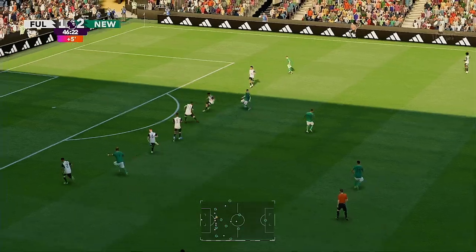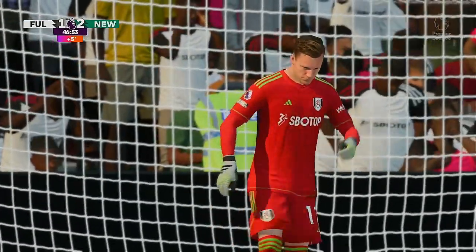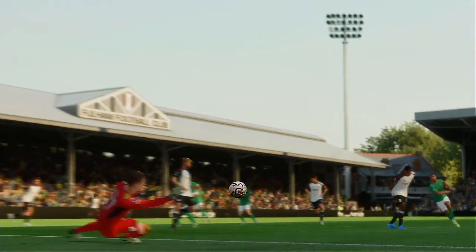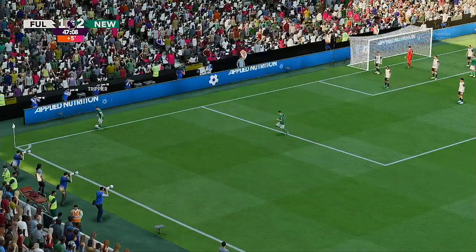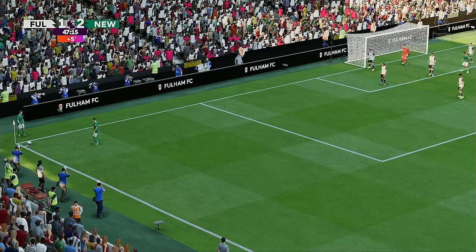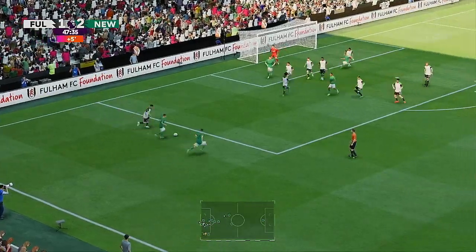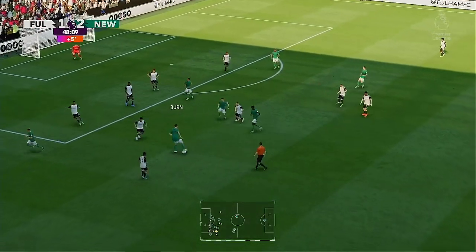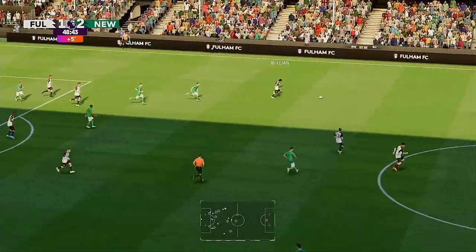Callum Wilson. Trying his luck. Well, I'm sure he thought he'd scored there. Great goalkeeping. Corner taken short. Kieran Trippier. Burn. Isak. And well read, just as it was looking promising.